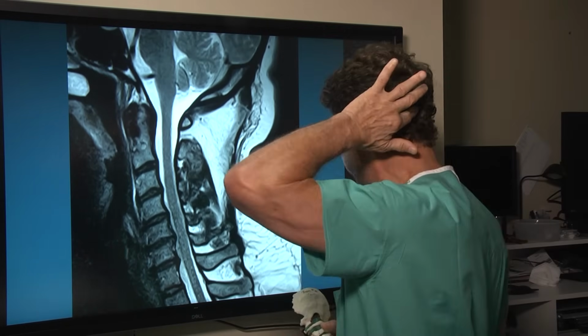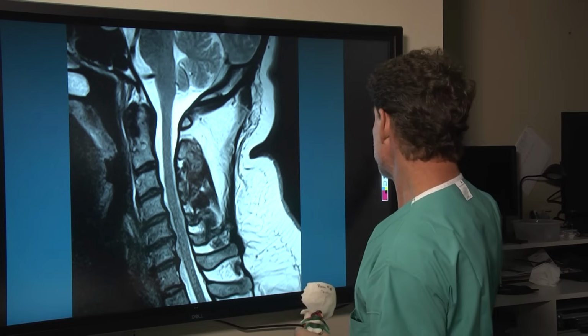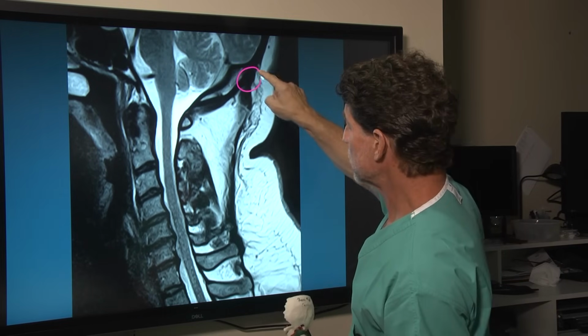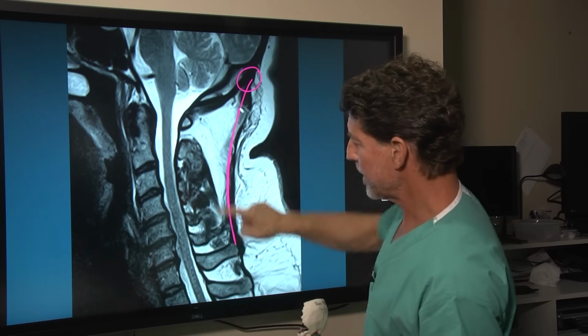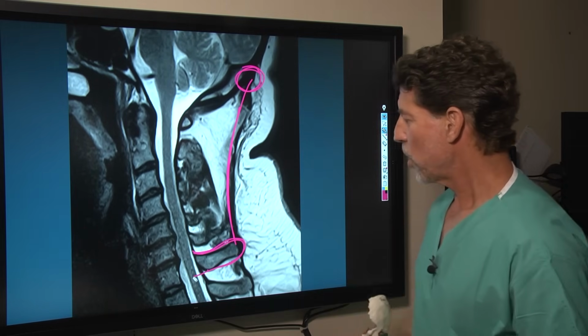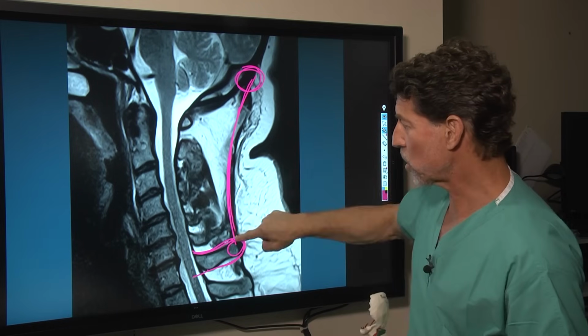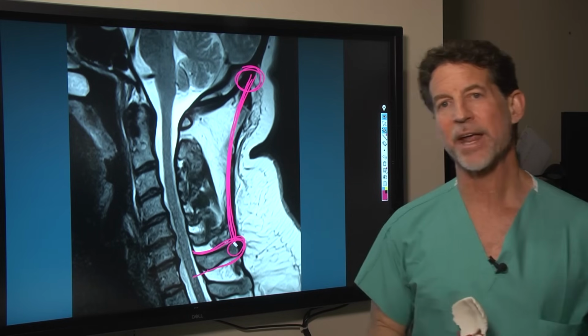If you touch the back of your head, there's a bump, and if you slide down, there's a second bump. And those two bumps connect to a ligament, a cable. Here's the bump on the back of your head. Here's the attachment to what's called the C7 spinous process. This is called the nuchal ligament, and that holds your head up.